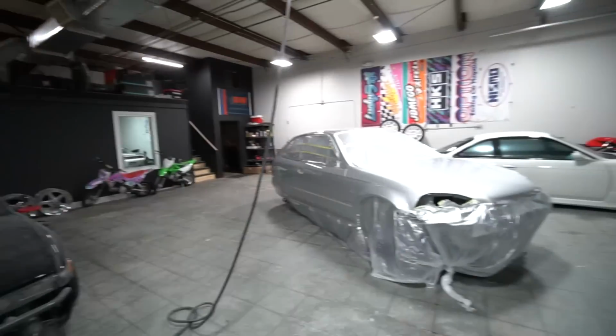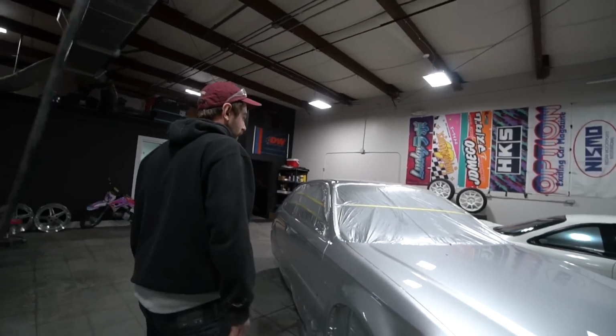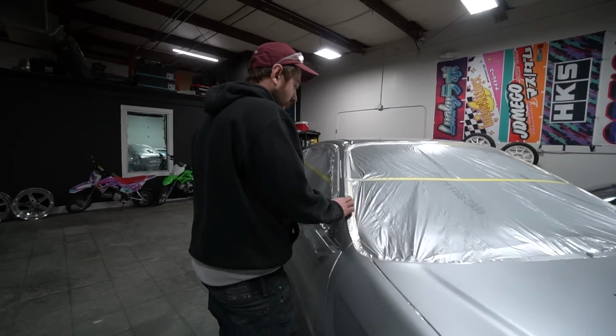Looks great. There's little to no... Can't wait to see it. The car is finally painted. It is good to see. There's little to no stuff in the paint, just the hood.